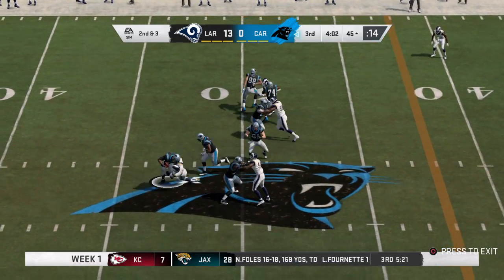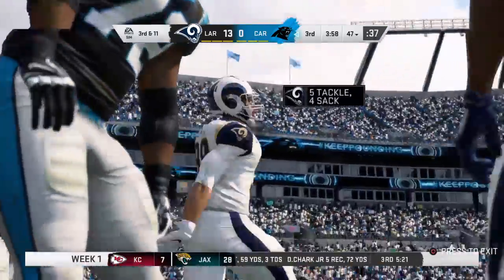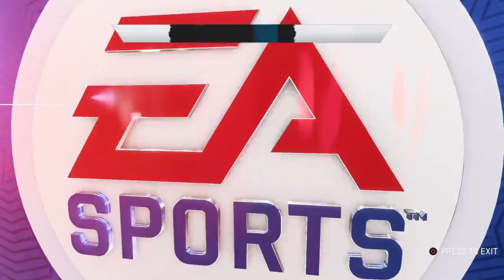Throwing again on second down. Newton, and he's going to have to eat this one as down he goes. The Defensive Player of the Year, Aaron Donald. And that's going to lead to a 3rd and 11.